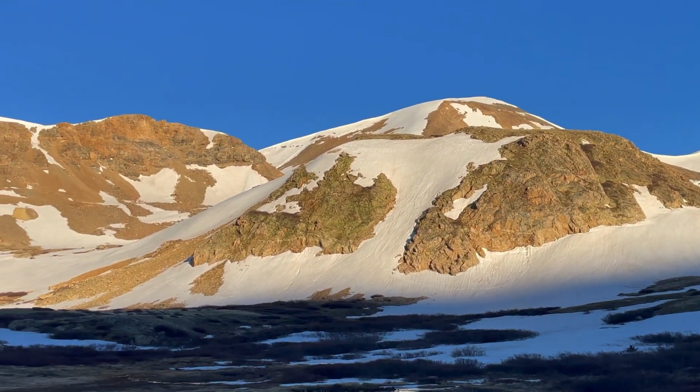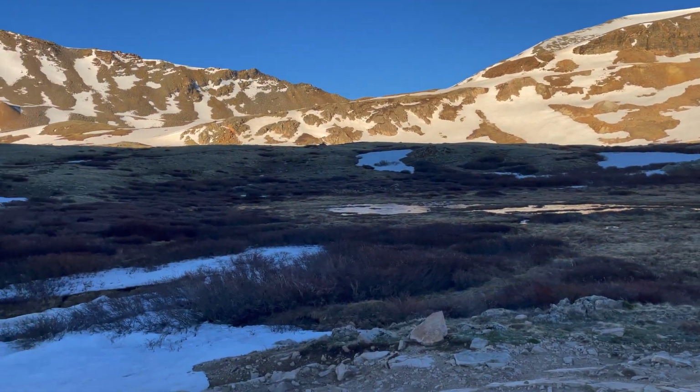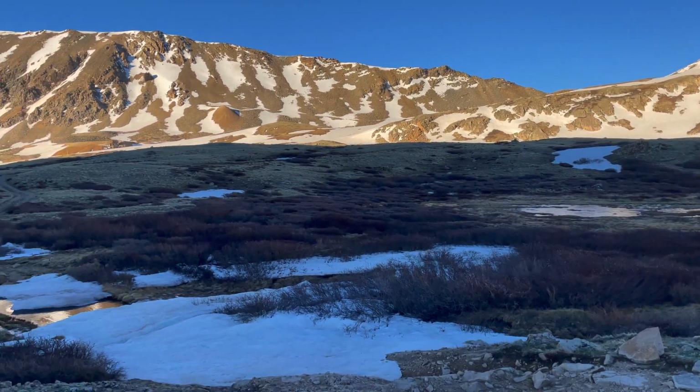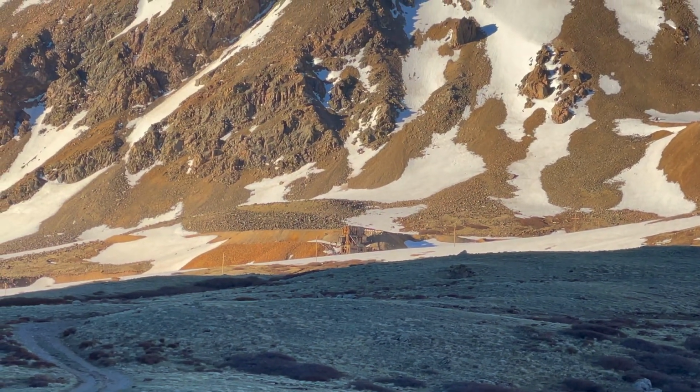Lots of crazy mines all over the place up here. Most extraordinary is the big one at the foot of London Mountain there, center of the frame.